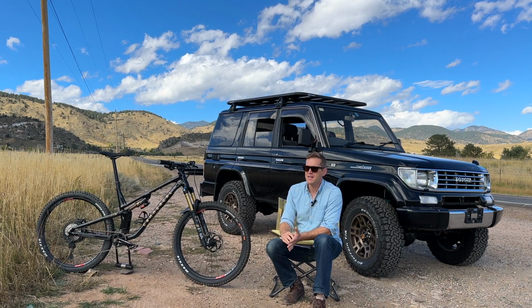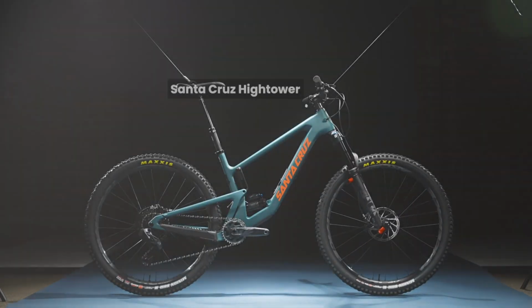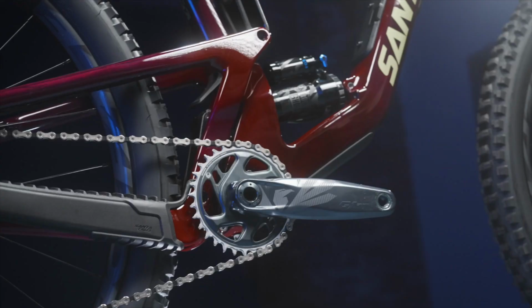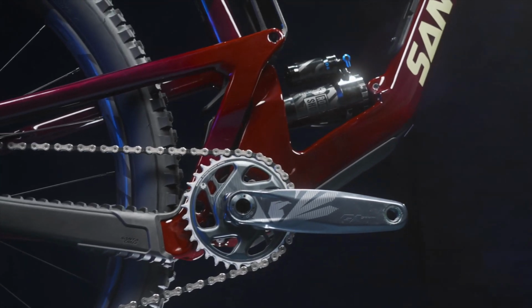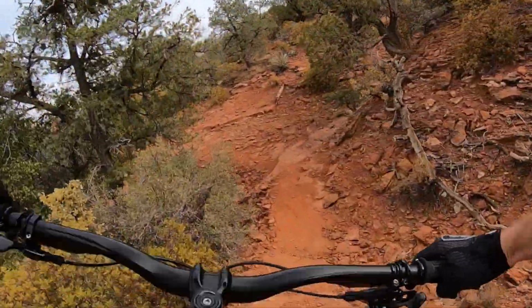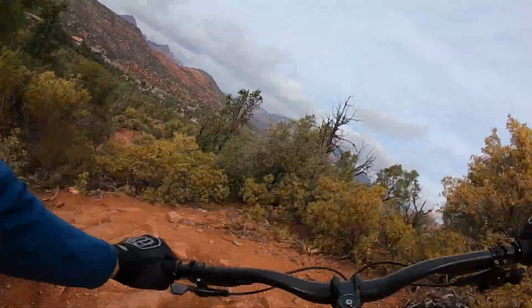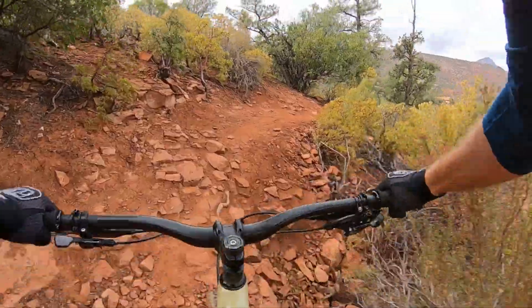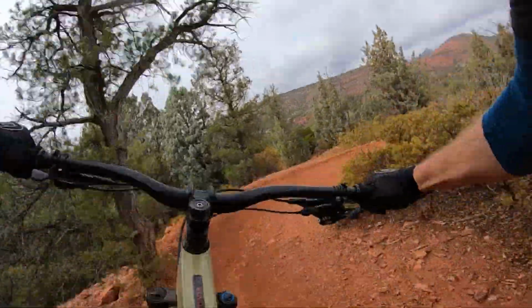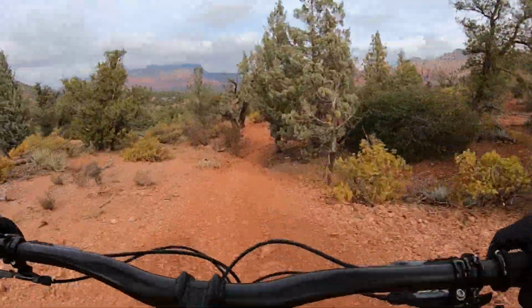Compared to the Hightower is definitely more of an all-rounder. It's a lot more kind of plush. You can get a little bit lazy. I personally didn't love the Hightower. I thought it was a little bit boring. Other reviewers have said the same, that it's boring in a good way. I thought it was boring in not a good way, which is funny because I love Santa Cruz bikes. I love the Tallboy, I love the Nomad, but the Hightower for some reason just didn't share the same DNA, and there was like a miss for me.